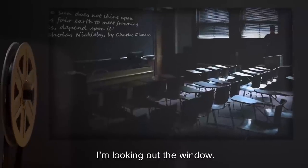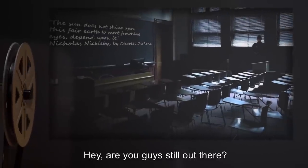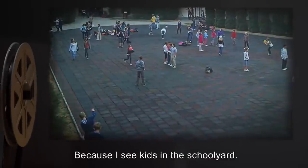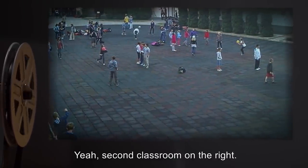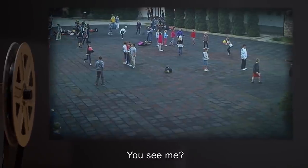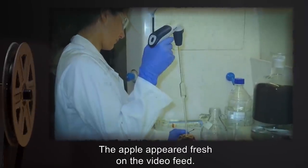Okay, I'm looking out the window. Hey, are you guys still out there? Because I see kids in the schoolyard. I don't see the van or any of you. Yeah, second classroom on the right. You see me? Weird.